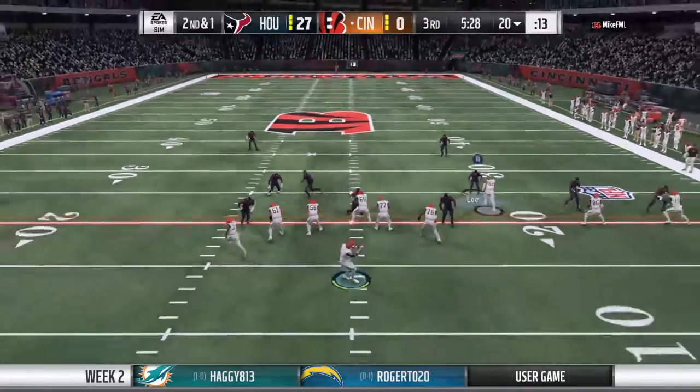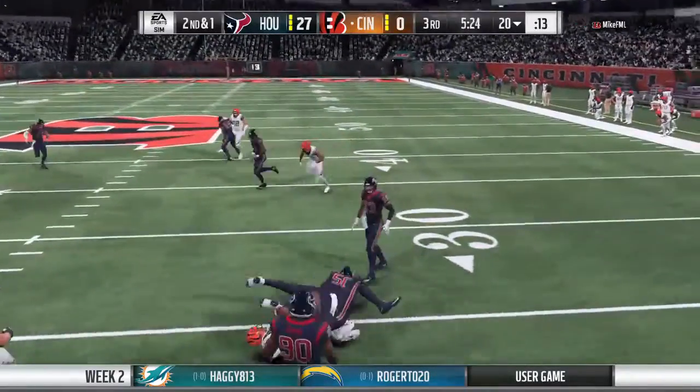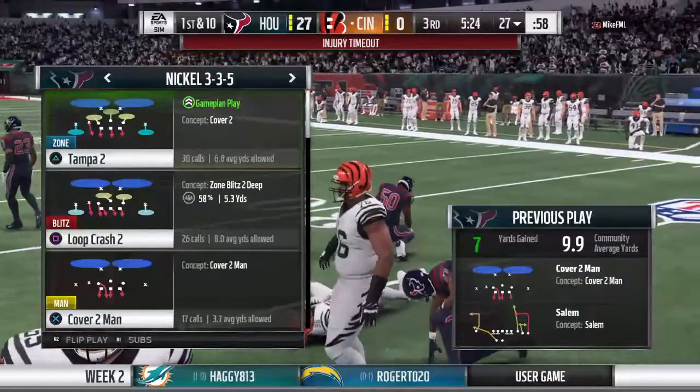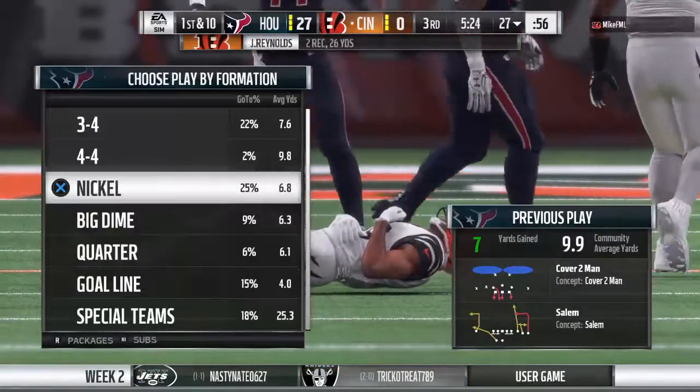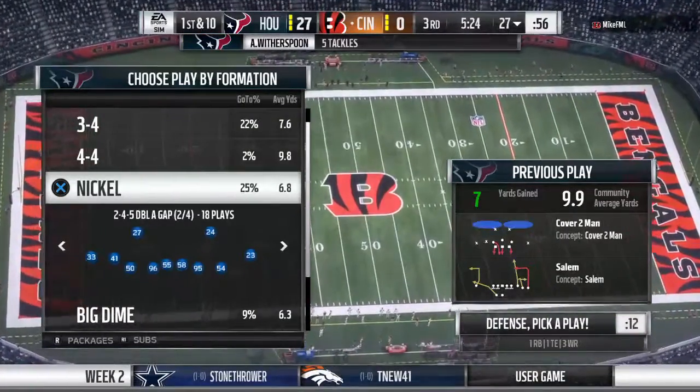From the gun, it's Roethlisberger. Quick hitter here, it's complete. And they'll bring him down at the 27-yard line. Now, after the completion, we're going to get a timeout, an injured player. Well, he gets attended to. We'll step aside.